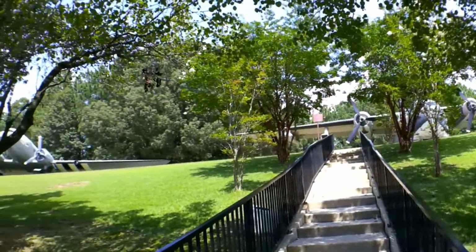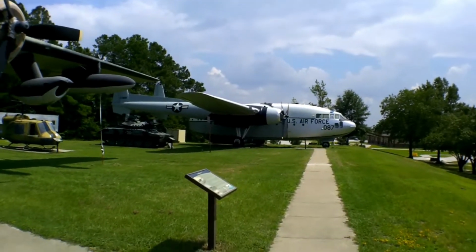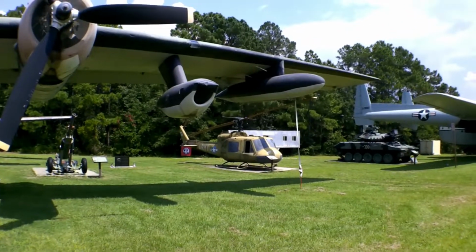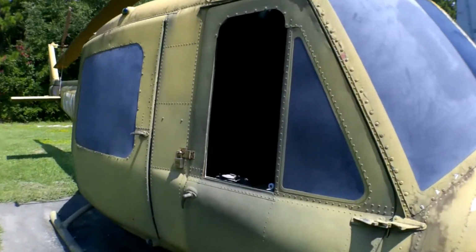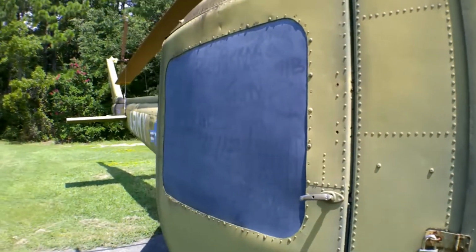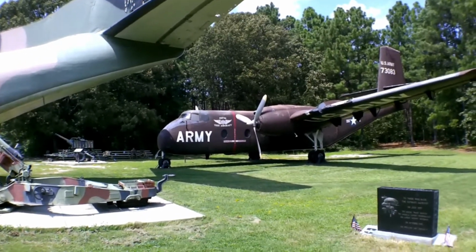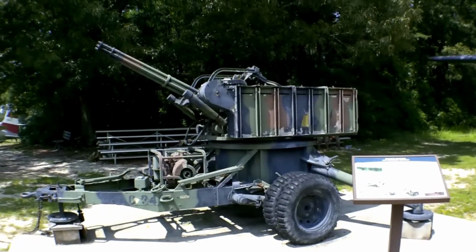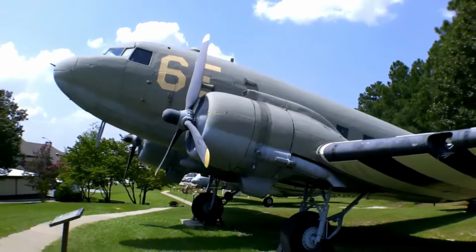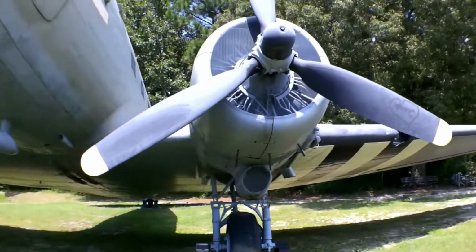This aircraft park. Some huge airplanes. A tank. A helicopter. A UH-1A Iroquois helicopter. I believe it has been gutted. That's kind of an interesting plane there. It's painted dark. It says test aircraft. And this is the pull behind air defense cannon. This is another big old airplane. This is a C-47 Skytrain.